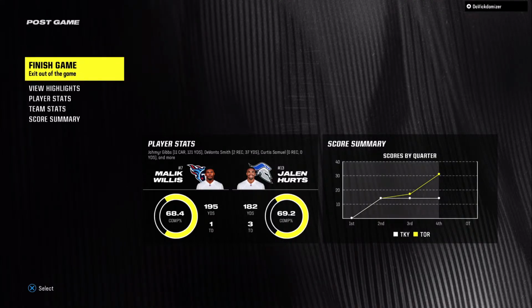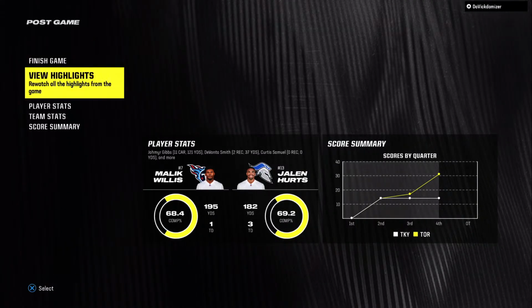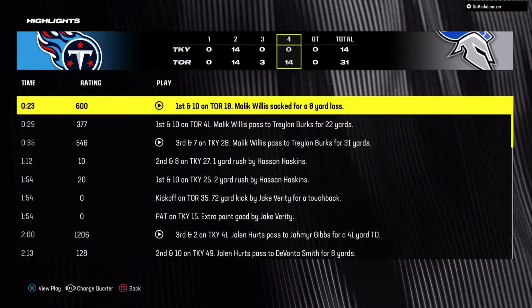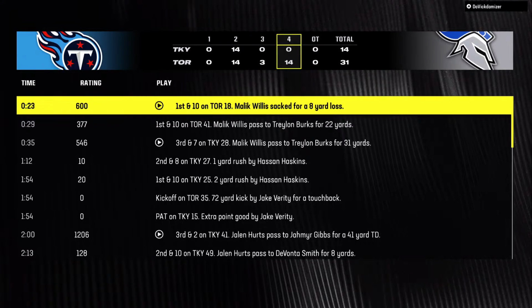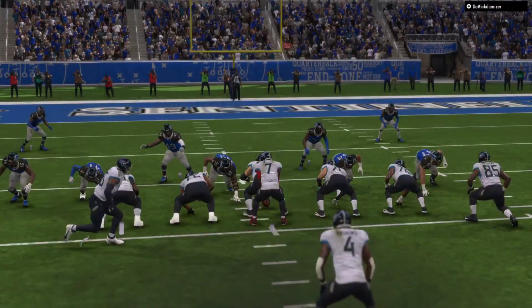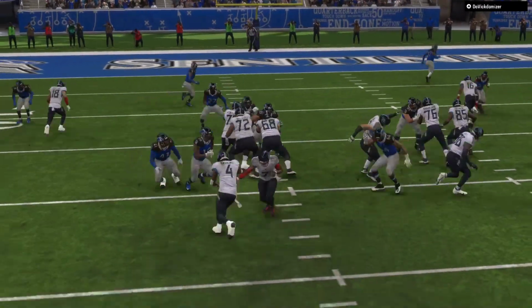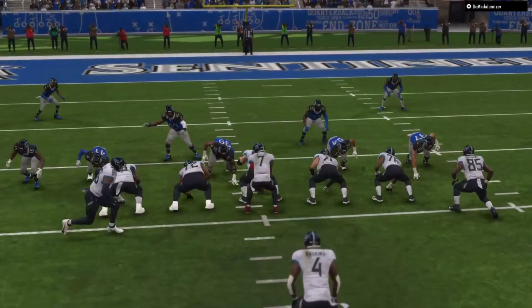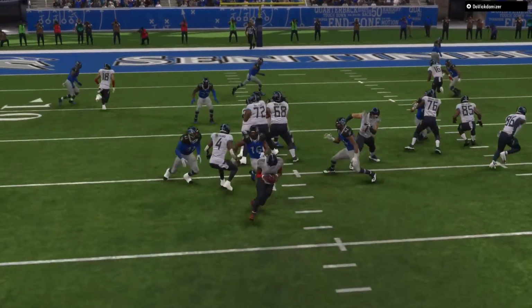So for Toronto, it's back-to-back victories now after the Week 1 defeat as they move to 2-1. And they'll get to stay home again next week. Meanwhile, for Tokyo, they'll fall to 1-2. And they'll try and turn things around next week as they have a date at Soldier Field with the Chicago Bears.